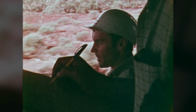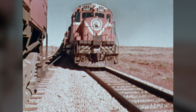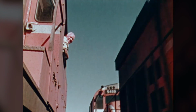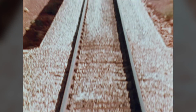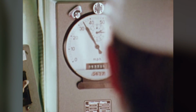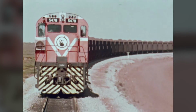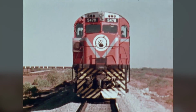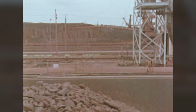All train movements and all signals and switches are controlled from a centralized traffic control office in Port Hedland. Passing track at Calgan. The trains are 1.5 kilometers long, and the track has the capability of handling 12 trains per day. 18 kilometers of train. 160,000 tons of ore per day.